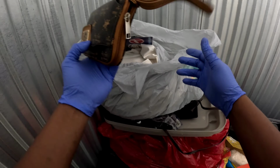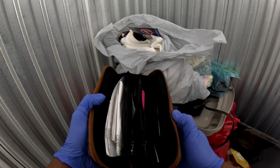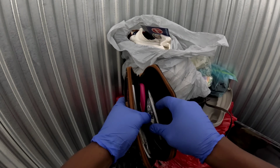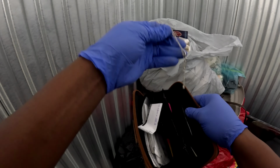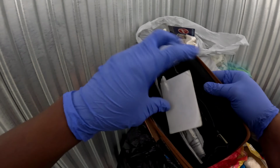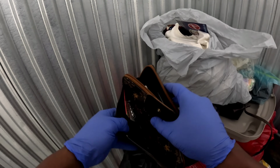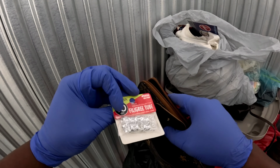Okay, we have a little purse, bag, wallet, and we have nothing but cards. This looks like it's just custom jewelry. Yeah, that's not real. No money, no money, no money. I'm just checking this pocket. What we got? What we got? Nothing but what?